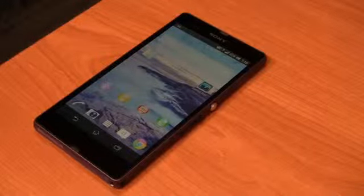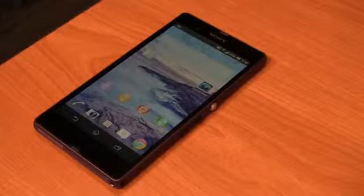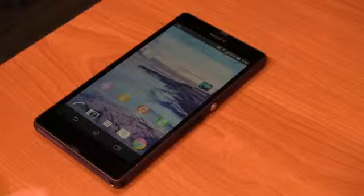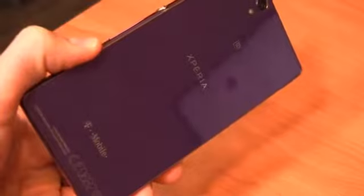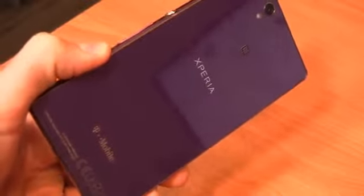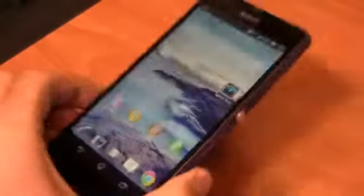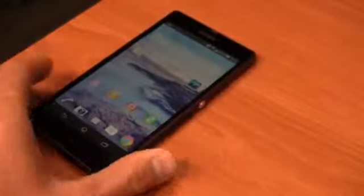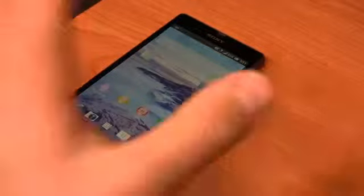It's rocking a 1.5 gigahertz quad-core Krait CPU. It's got that same 5-inch 1080p display, 441 ppi. On the back, you've got your camera with a flash, as you can see right here, and then an internal battery, or non-removable battery, I should say, in this device as well. 2,330 milliamp hours there, 13.1 megapixel camera on the back with 1080p HD video recording, and Android 4.1 with Sony's custom UI.